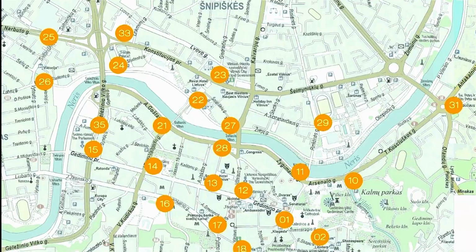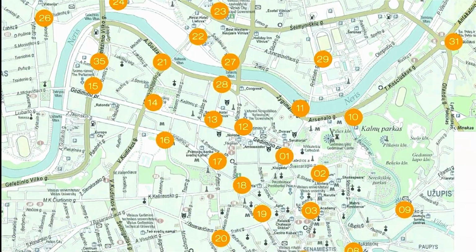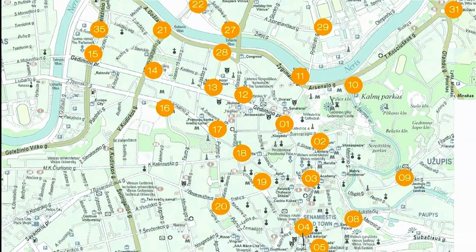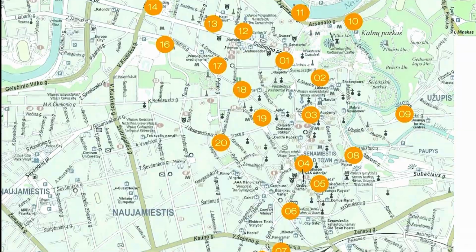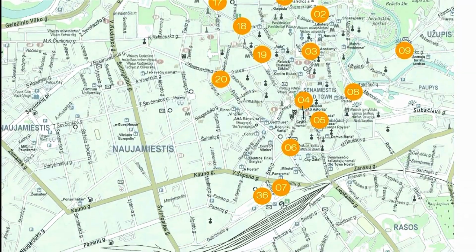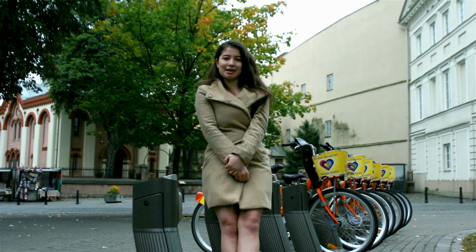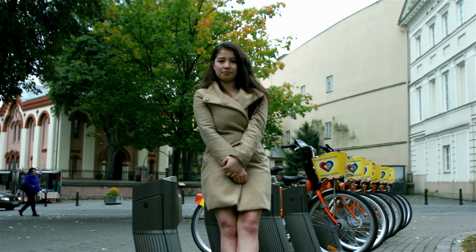There are a total of 37 stations around the city, many of which are in the center. Be sure to familiarize yourself with the location of a few though, as if you exceed the 30-minute freebie, you'll find a service fee added to your monthly bill. A map of all the stations can be found on the Cycle City website, where you can also sign up.